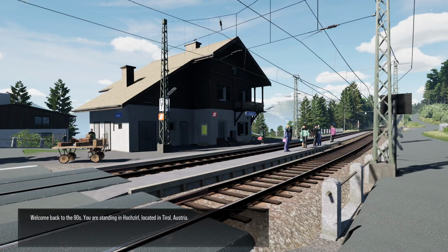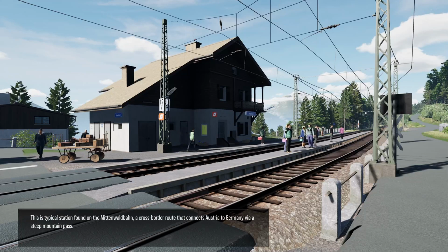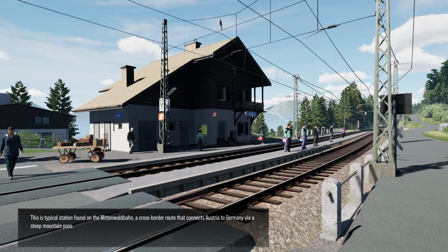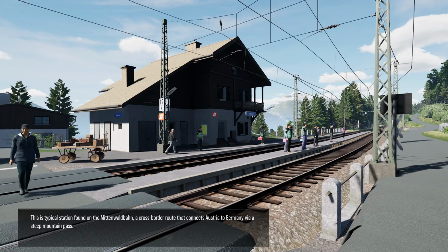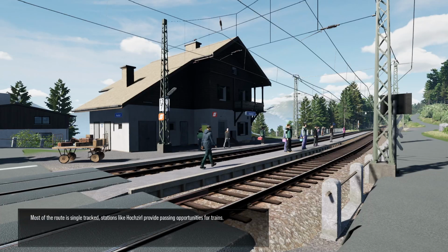Welcome back to the 90s. You're standing in Hochzoll, located in Tyrol, Austria. This is a typical station found on the Mittenwaldbahn, a cross-border route that connects Austria to Germany via a steep mountain pass. Most of the route is single-tracked. Stations like Hochzoll provide passing opportunities for trains.